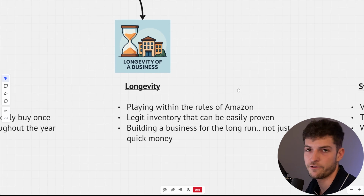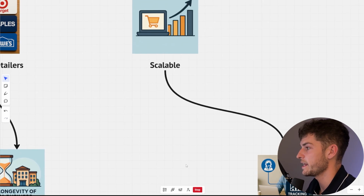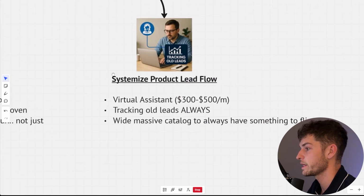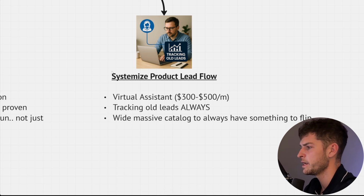I would hate to make money for a year and then have it just turn off like that. That scares me. Okay, and again, this is very scalable because we systemize our product lead flow. So, a virtual assistant that we pay $300 to $500 a month for is now sending us products consistently. And again, I have so many videos breaking these down.